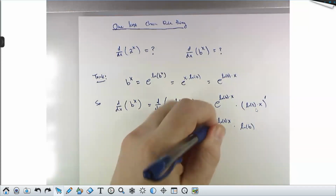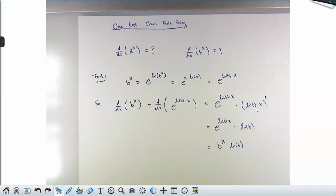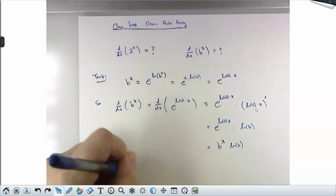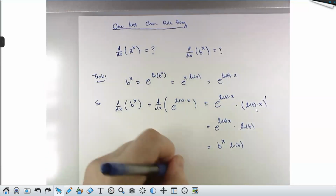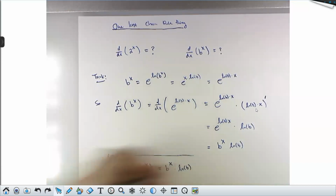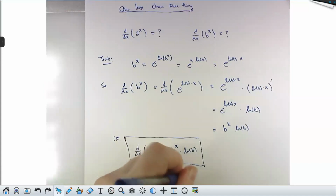And then e to the ln b times x, you go back through this process and you see that that's just b to the x. So b to the x times the natural log of b. That is your general derivative. So it's like e to the x in that you get the original function back, but if the base isn't e, you have to multiply by the natural log of that base. So for example, the derivative d dx of 2 to the x would be 2 to the x times the natural log of 2, and so on.